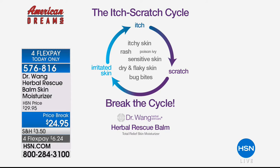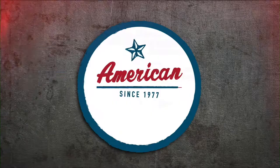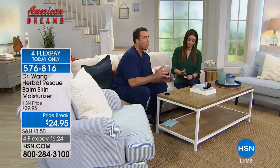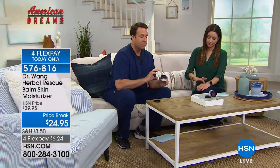If you've suffered with dry, flaky, itchy skin, you've tried maybe dozens of products. Like my dad actually has had a severe case of dry, itchy, flaky skin for the last 20 years, and nothing, literally nothing has worked. He's tried those creams that burn, everything, and nothing has worked. Dr. Wong's Herbal Rescue Balm actually helps him out. It's a small container, a little bit goes a long way.